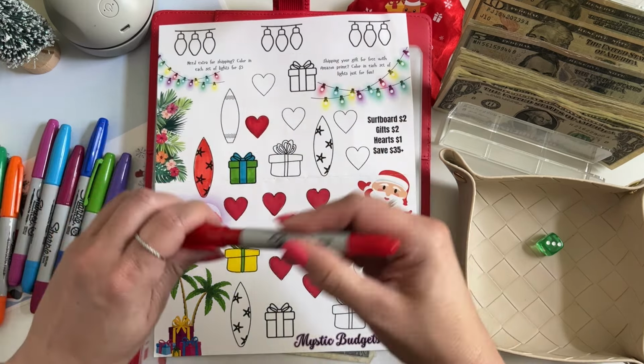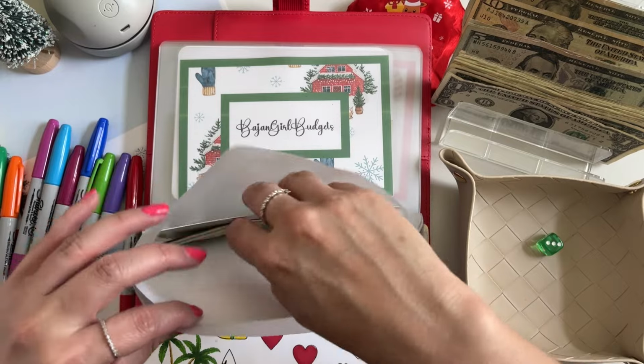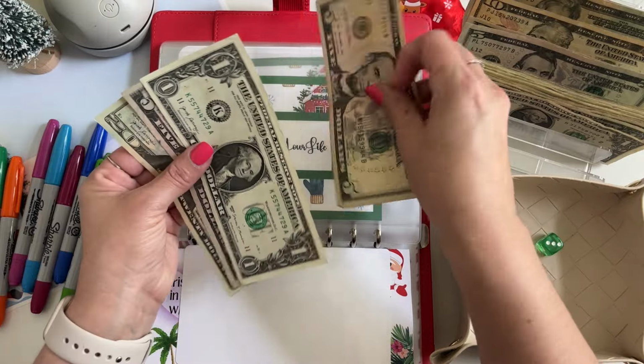Okay guys, so that is $3 going into Mystic Budgets Color and Save. So we'll just kind of set it out like this. Oh, and this next one, I have a $5 IOU. So let's go ahead and take care of this now. I forgot to stuff the money for Boop the Snoop. So let's go ahead and put this five in.